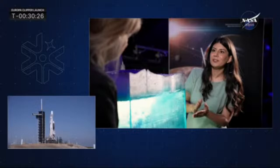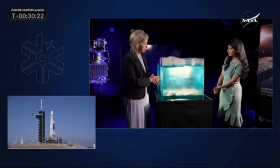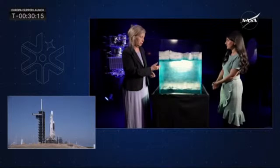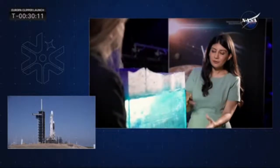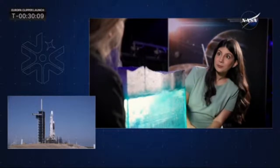What other key ingredients are there for life that might be on Europa? The other 2 necessities for life are chemicals, some type of food for any organisms, and also a source of energy. We can't use the sun because we're underneath that ice crust. And you think that energy is coming from that rocky 3rd layer below?